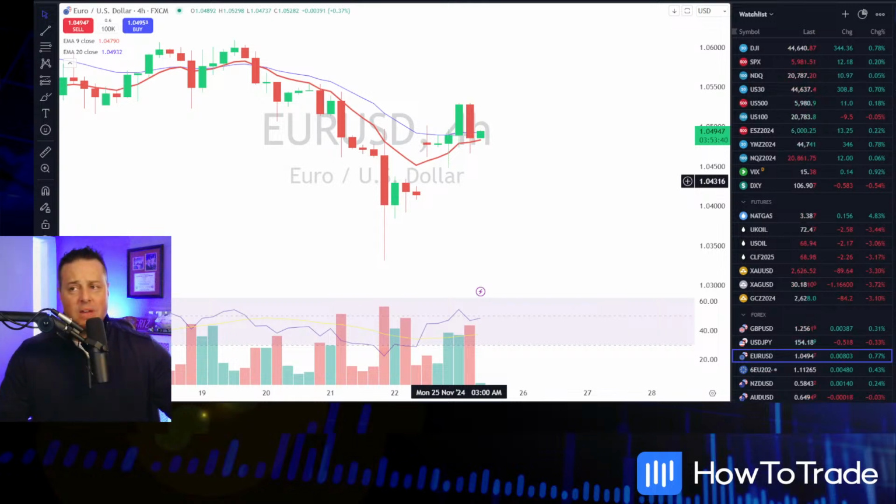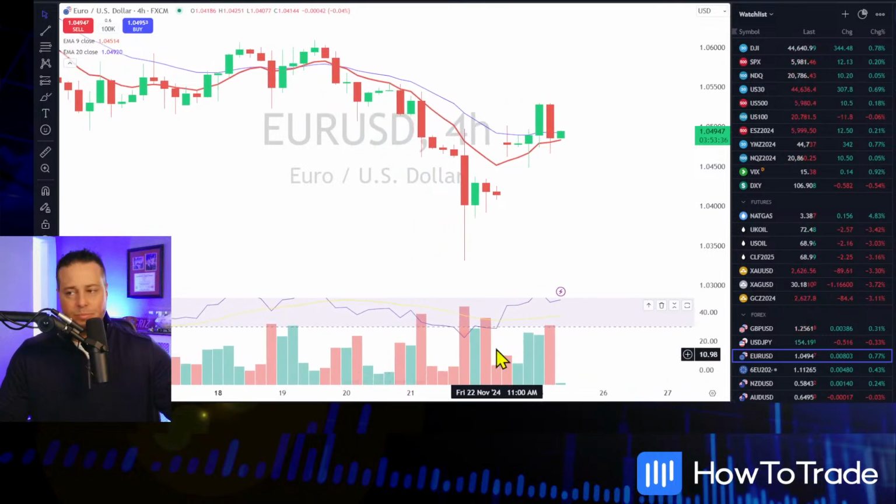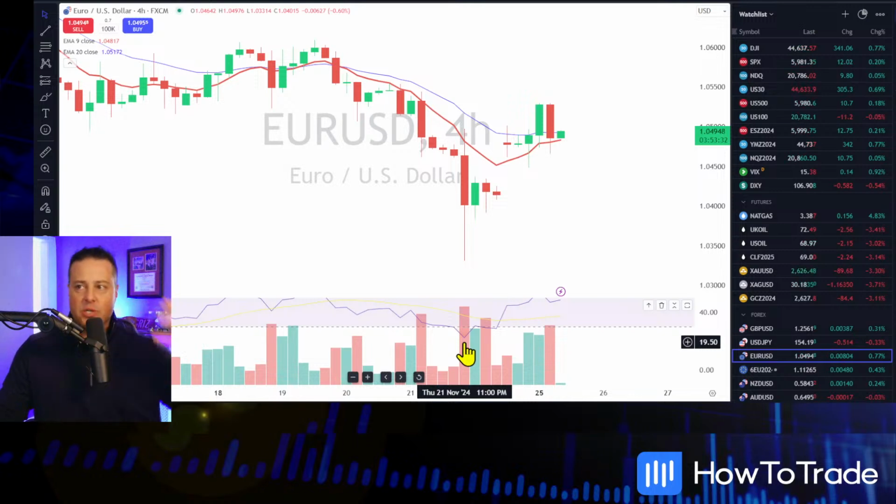Now, right now, I've got a 4-hour chart here on the Euro USD. You'll notice our RSI down here. This is the qualifier, so think in terms of qualifying. If you're going to make a trade using this strategy, it's a very simple crossover strategy, but a lot of folks say, Shane, when you get into flat markets, you'll get killed trading this way.